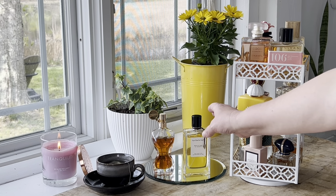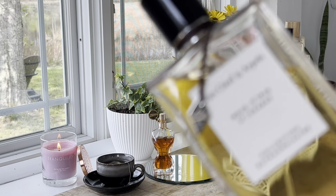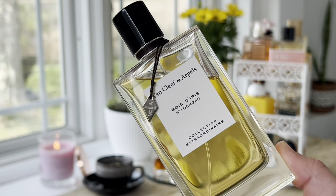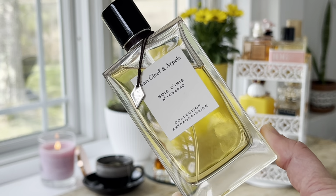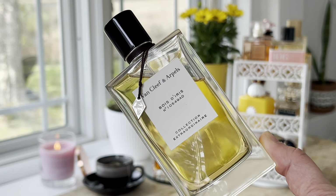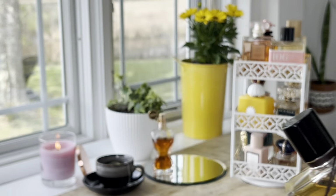I rotate my perfumes every month based on the weather, my mood, and honestly the ones that I want to reach for the most. Here I'm pulling a Van Cleef and Arpels Bois d'Iris. This one is powdery vanilla, another perfect nighttime scent.